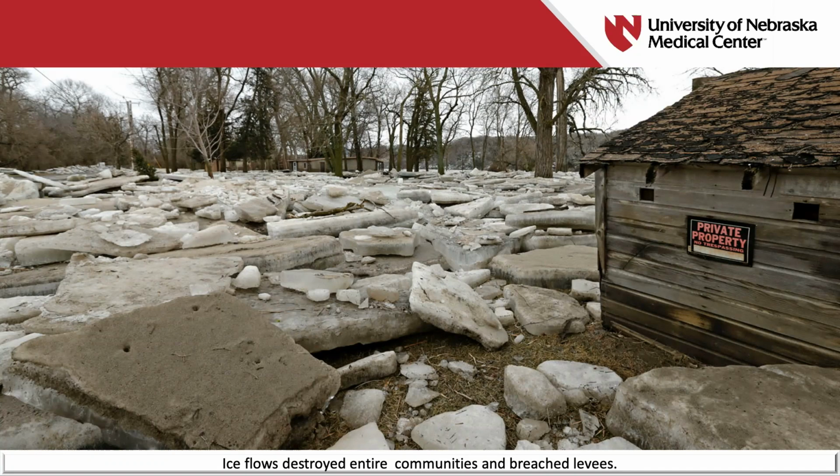In addition to the ice, there were large volumes of water from the dams that had been breached, and also ice dams that had been created throughout rivers. Some of these ice chunks were the size of semis. They demolished not just farmsteads, but whole cities came in and experienced extensive damage because of the ice in the water.